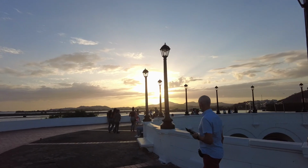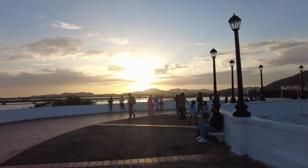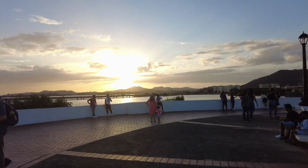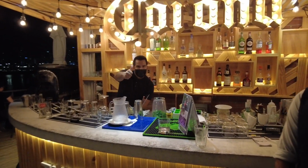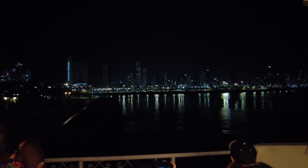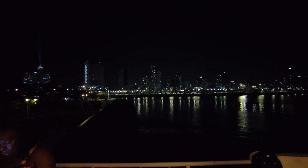However, when the sun starts to go down, the activity definitely picks up. One of the reasons is the sunsets, which are very beautiful in Panama. You can visit one of the many rooftop bars to check out the sunset, or wait for the sun to go down. That way you have a beautiful skyline view of the city. And lastly, if you wait a little later, that's when the heathens come out and all the debauchery happens. Or you can visit one of the clubs and just turn up.